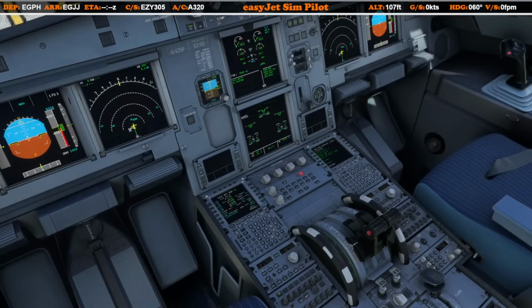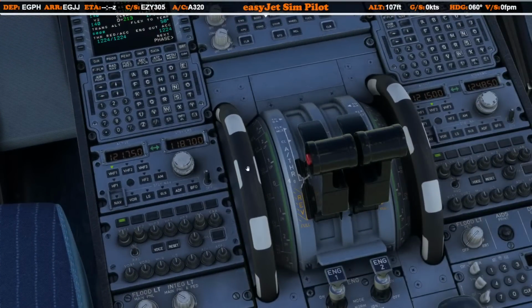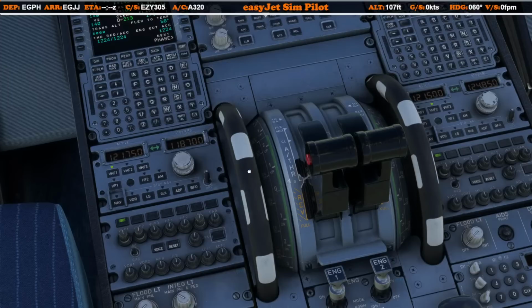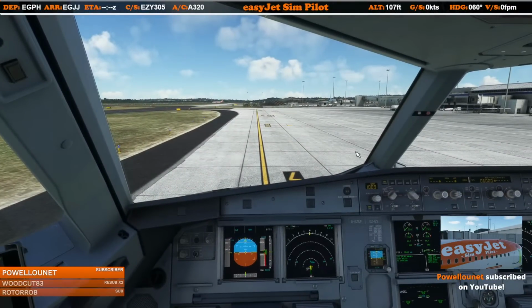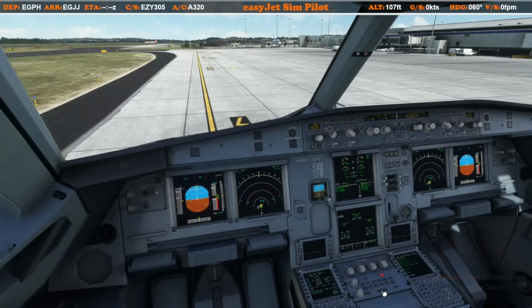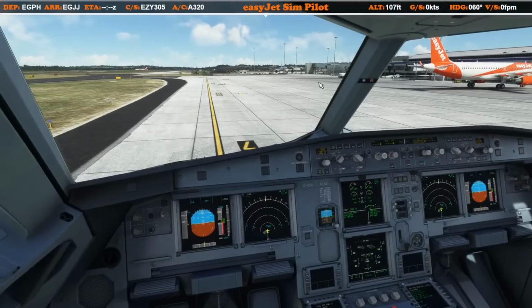And spoilers, flaps, rudder, set our trim. And the after start checklist, so anti-ice is off, ECAM status is checked, should just have the pack, there we are. Pitch trim is 27.6 and rudder is neutral. Okay, flight control check: full left, full right, neutral, full up, full down, neutral, rudder full right, rudder full left, neutral. Awesome. Ground, EZ305 is ready for taxi and we can take Charlie today.